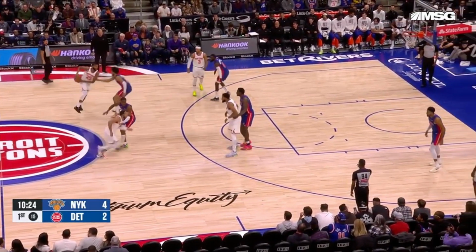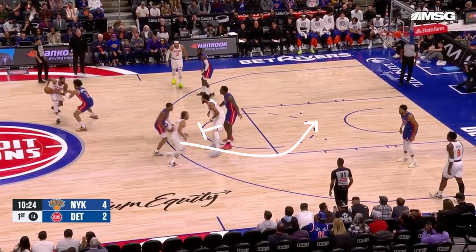Here's another good offensive set. So first we're going to set up a little decoy action. It looks like Brunson's about to dive off this screen from Cat. And then typically after he dives, we get a down screen from Josh Hart, and then Brunson pops back up to get this ball. But instead, he's actually getting this down screen to go set a screen for OG.